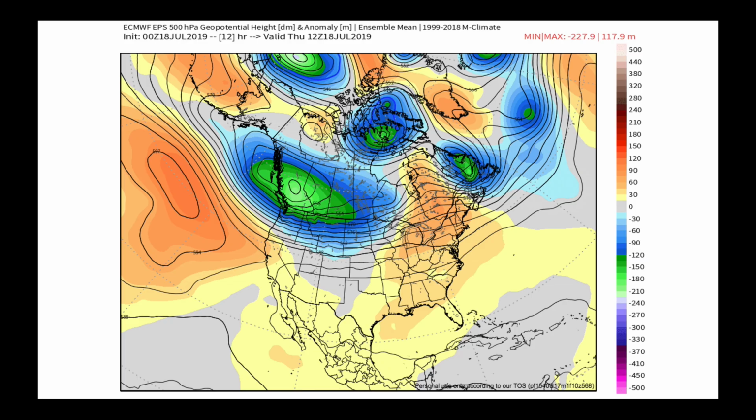So if we step up into the upper levels of the atmosphere, let's watch that ridge transition so that we can understand its duration. Then we'll get into the details of temperature and precipitation. So first things first, our broader trough still sweeping through parts of the northwest into British Columbia and Alberta here. And this is what's going to be keeping a very active pattern in the Canadian prairies, and also cooler weather in that area in the near term.